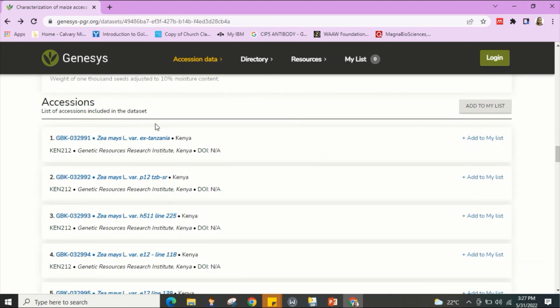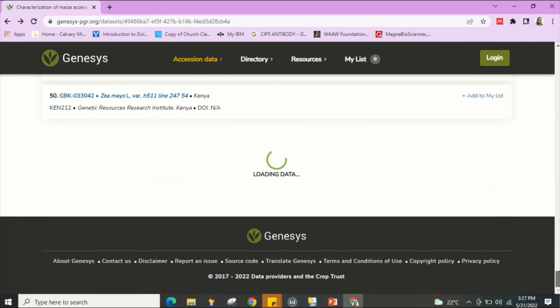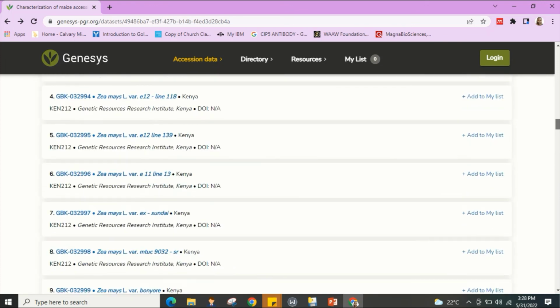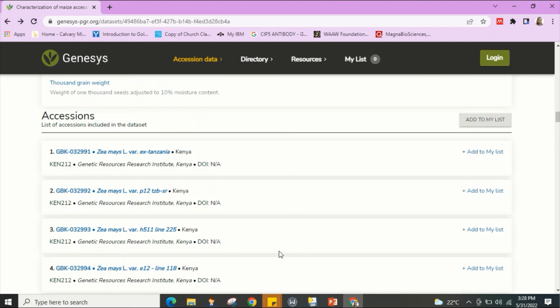Then accessions, the list of the accessions included in this data set. So you can see all these are the accessions. We said they are about 179, so there are quite many. So maybe we can just pick one line. Let's pick this one.